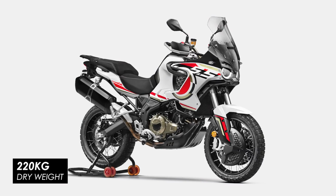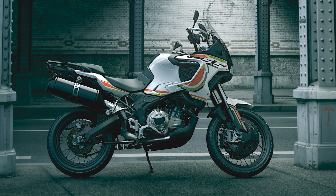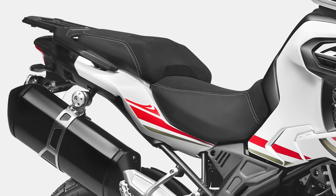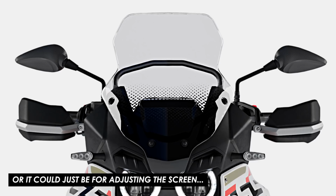So despite being relatively modest in performance, it does have a few things going for it. Firstly, it looks like it should have plenty of that big bike feel, which should contribute to decent comfort for long distance riding. The seat height is 860mm, for example, which is a strong indication that it isn't going to feel cramped. You've got what looks like a decent saddle and plenty of space for a passenger. It's got handguards, an adjustable windscreen from the looks of it, and even a rail for mounting accessories like a sat-nav.